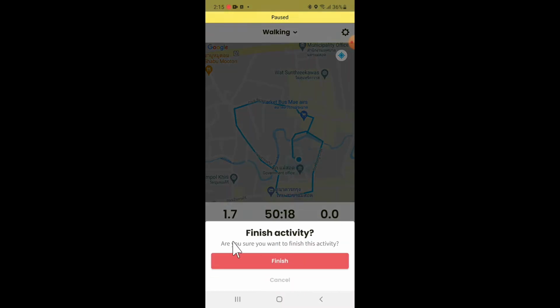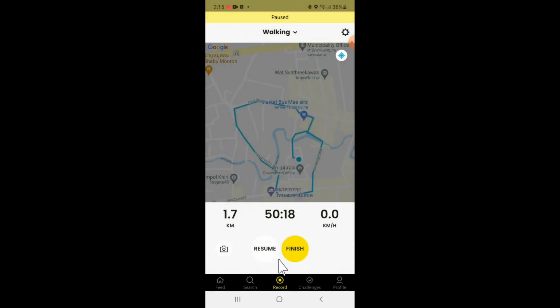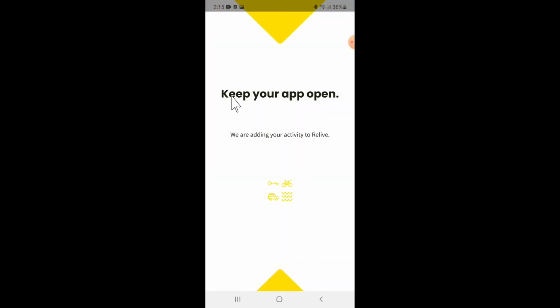Finish activity. Are you sure you want to finish this activity? I like that. I love it when apps ask for confirmation about a big decision like this. And I know I don't want to cancel. Yes, I want to finish. Keep your app open. So don't close it.